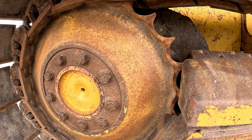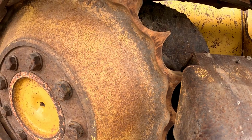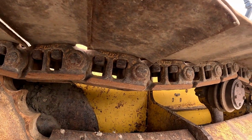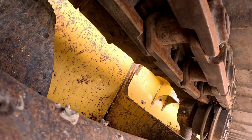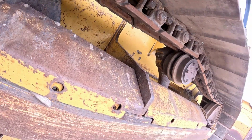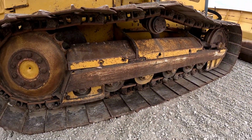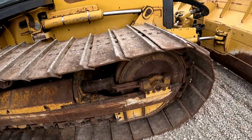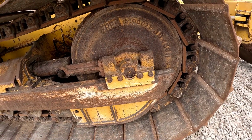Sprockets on this side are maybe just a touch better than the other side, but they're still, like I said, the sprockets need replaced sooner than later. Definitely not a lot of life left in those sprockets. Chain's about the same here. And the side rail here, pretty much the same as on the other side. That front idler's out about the same on this side as it is the other side.